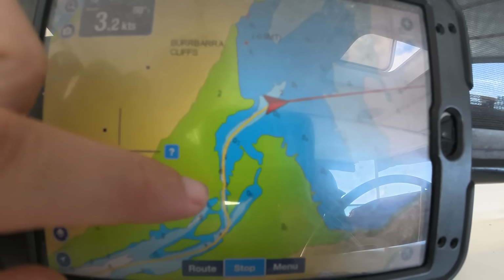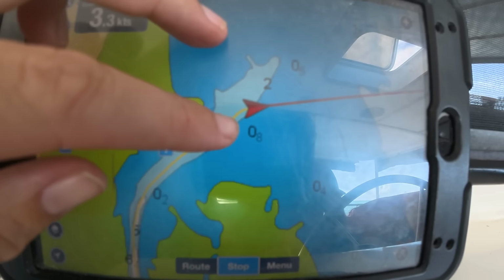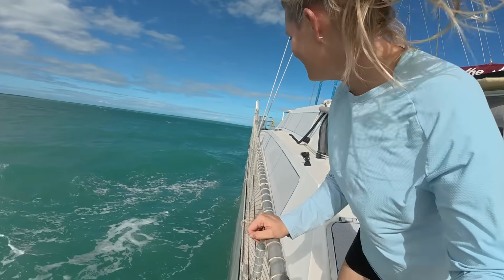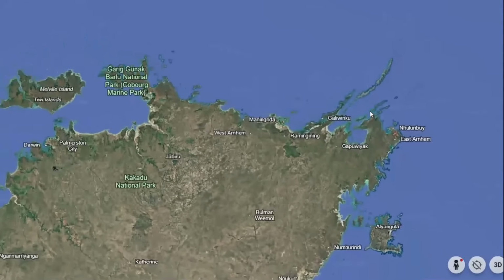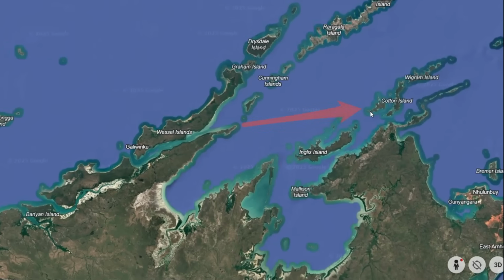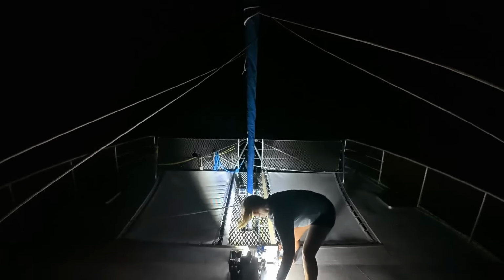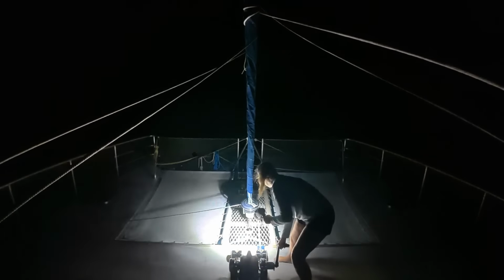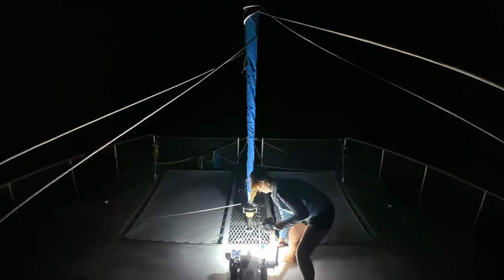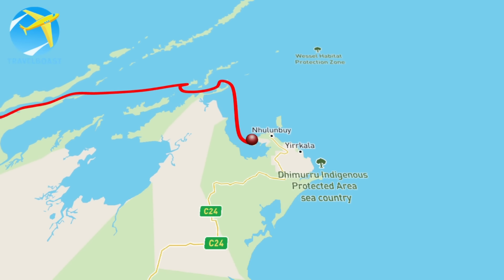Just coming out of Cadell Pass now. So we've been through all of this, up through there, and just coming out here. Hitting a bit of swell out there, but Emma's handling it like a champ. After exiting Cadell Pass, we set course for Estelle Island, another remote and beautiful stop along our journey. From Estelle, we continue towards Nullumboy, on the edge of the Gulf of Carpentaria.